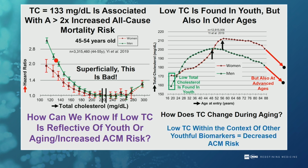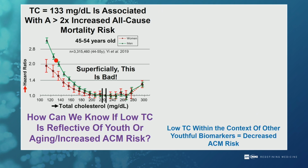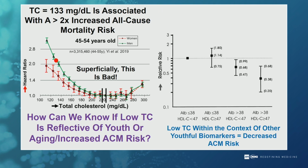Low total cholesterol within the context of other youthful biomarkers is associated with decreased all-cause mortality risk, and that's what I'm going to go through here. So this is relative risk for all-cause mortality in people who had low total cholesterol, less than 160, and then varying levels of albumin, ALB, and HDL cholesterol. Note that, unfortunately, almost all of the studies on all-cause mortality for cholesterol do not adjust their models for malnutrition, with albumin being one factor involved in that. So whether this is the larger story that's just less widely studied or just an anomaly, there's no way to know.